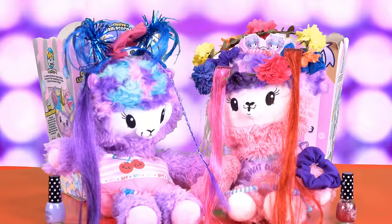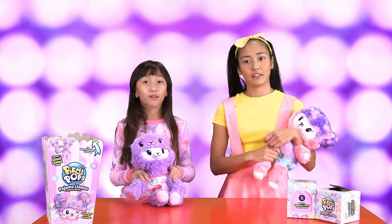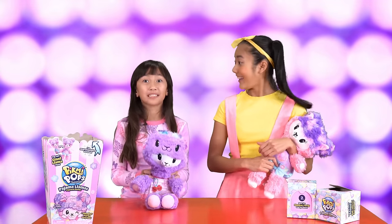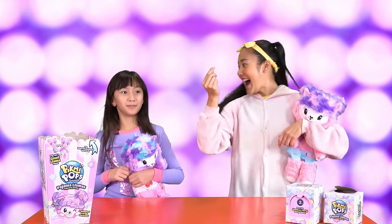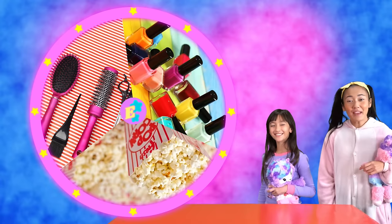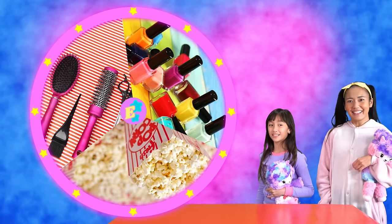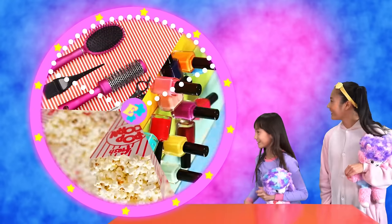Let's get inspired by our pajama llamas. Great idea. Let's get into our PJs and spin a special pajama wheel to see what activities we should do. Amazing. The first spin is always the most exciting. Right, Alexis? Let's do this. 3, 2, 1, pajama llama spin!